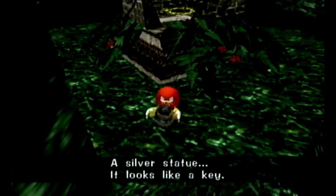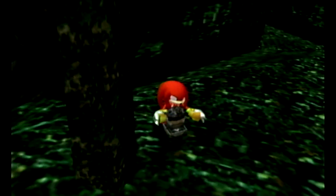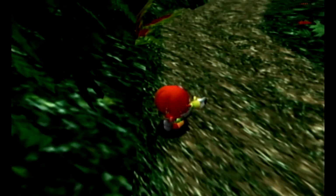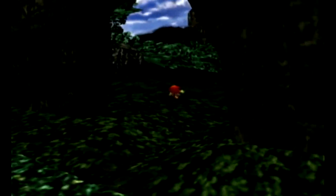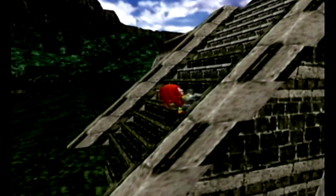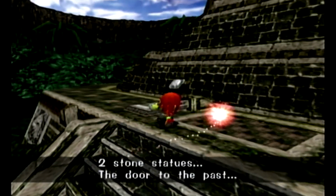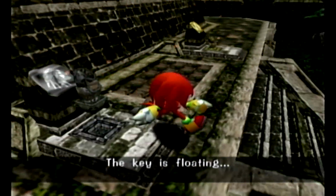Okay. Yeah, so again, I'm not really a big fan of how the button layout is for the shovel claws. It is a lot better to control in the sequels. Two stone statues. I know, Mysterious Voice. But anyway, yeah.